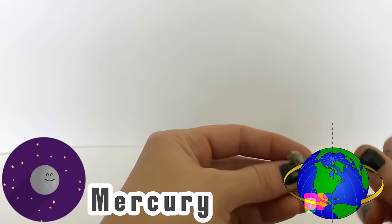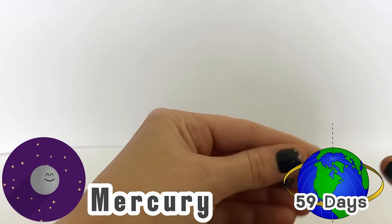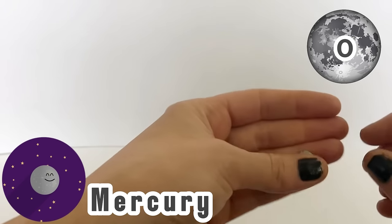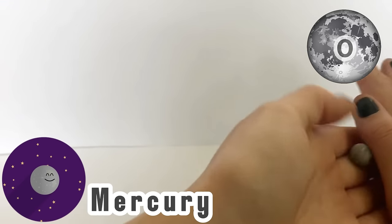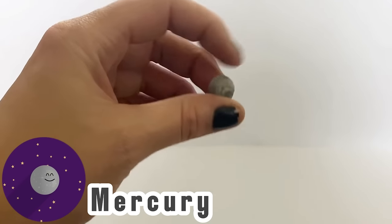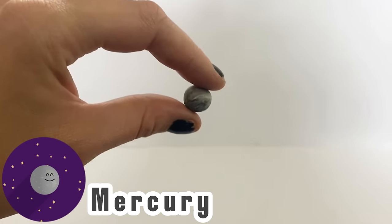However, the days on Mercury are very long. It takes 1,408 hours, or approximately 59 days, to rotate on its axis once. Mercury has no moons. It is thought it is too close to the Sun for any potential moons, and the Sun's gravity will pull them in. And here we have Mercury, the smallest planet in our solar system, which is also covered in lots of craters.